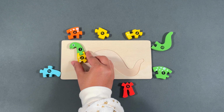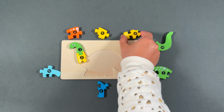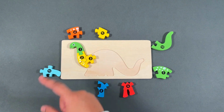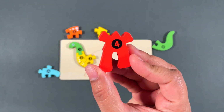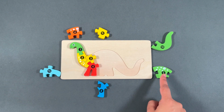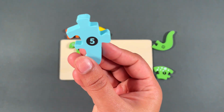Next is the number 3. There it is, number 3. Help me find number 4. Oh, that's number 4. And it's nice and red. What comes after 4? That's right, number 5. Well done, children.